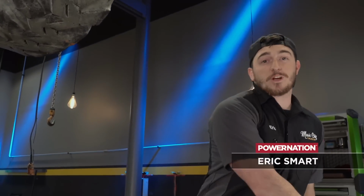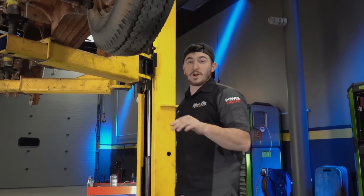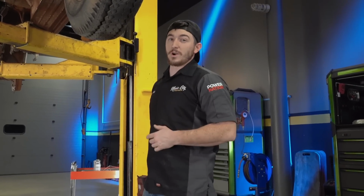Welcome to Music City Trucks. Today, we're going down under. That's right, we got Clint Black's 1964 F100 up in the air to address a bunch of suspension and steering components issues, along with brakes, wheels, and tires to ensure that this thing's first trip back on the road is not its last. And the first step to doing all that is going to be to get all these old parts out of the way.